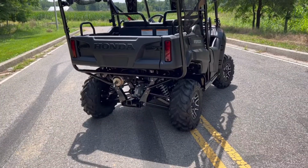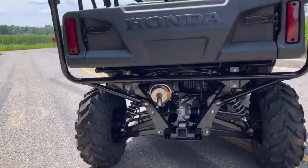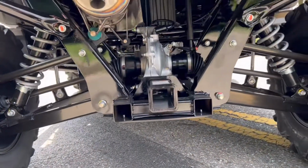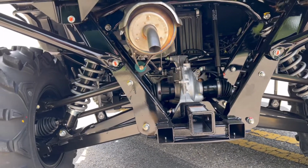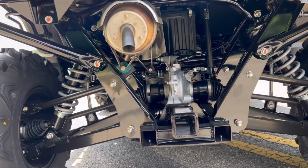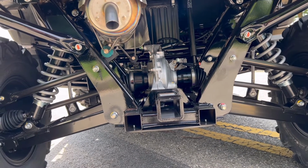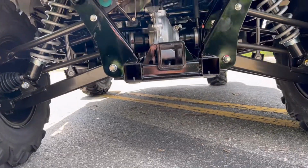Let's scoop around here into the back. Again, this has a little over a 10-inch ground clearance. I want to scoop in here and kind of show you the rear end a little bit. A-arm setup, independent suspension the whole way around. You can actually adjust the preload on the suspension, which is nice if you're really loading it down. Full-size trailer hitch, receiver hitch on the back of here. And again, a little over 10 inches worth of ground clearance.